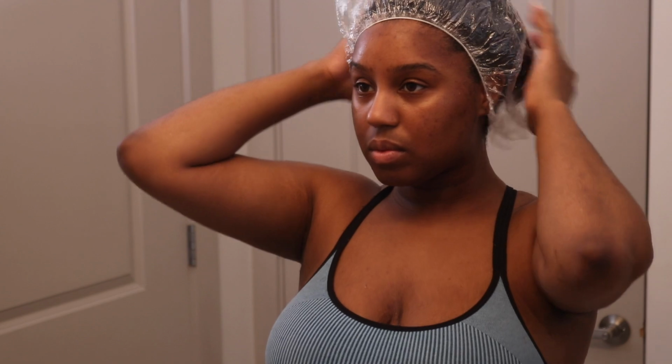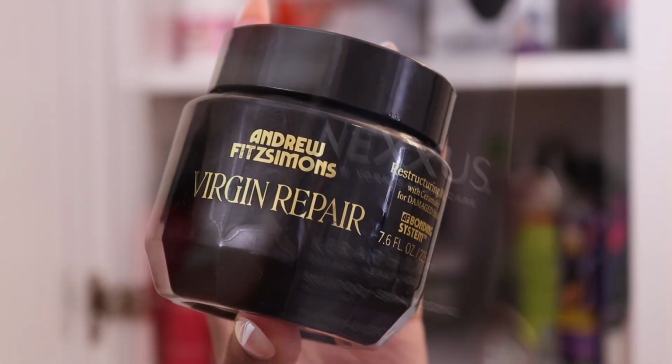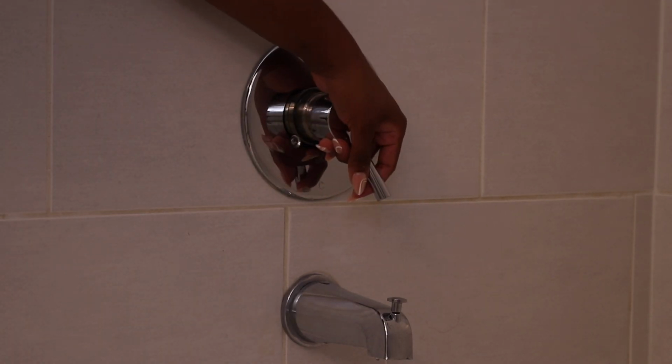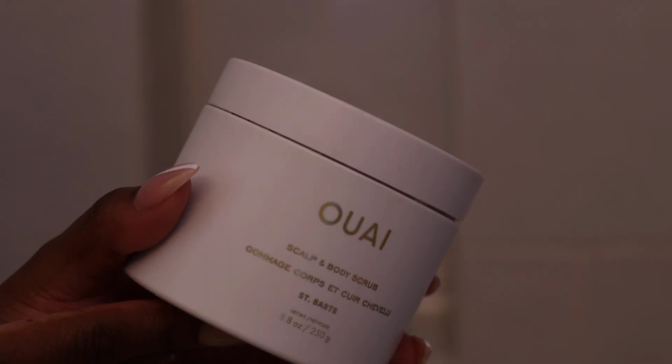Then I proceed to washing my hair, and I prefer to deep condition my hair because my hair is a little damaged, honey. So I do all that in the shower. No need to show that, but it's time to go in the shower and get into the shower routine, which is my favorite part of my nighttime routine. Like, you guys do not understand. I have curated the best shower routine for myself, should I say.